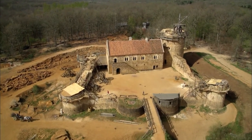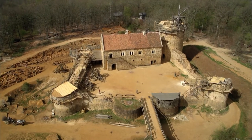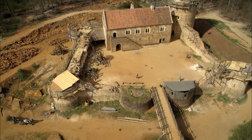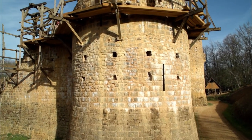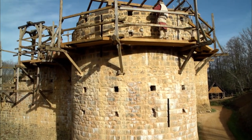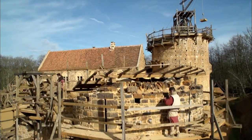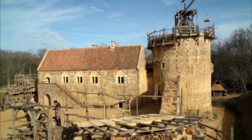To strive for accuracy, the Guédelon project has adopted a specific historical time frame to work to. The castle is being designed and built as it would have been in the France of the 1230s and 40s, during the reign of King Louis IX.